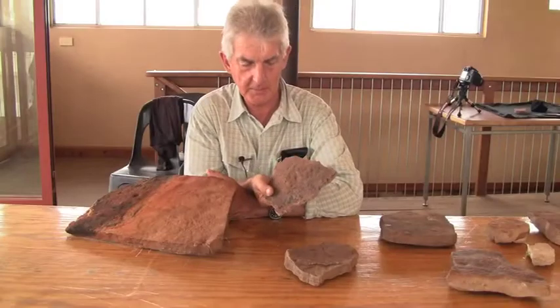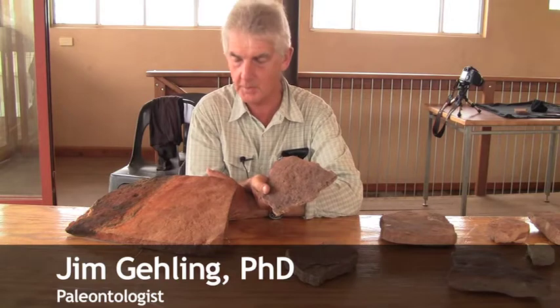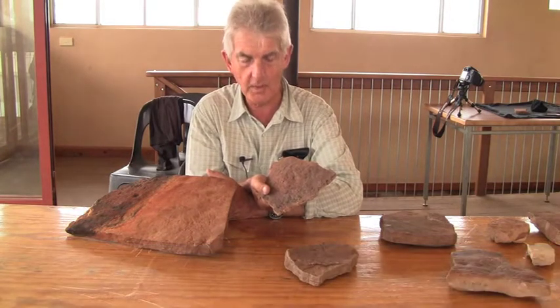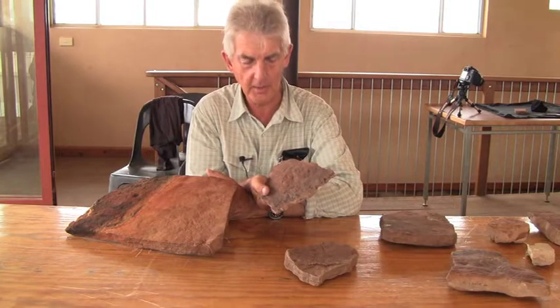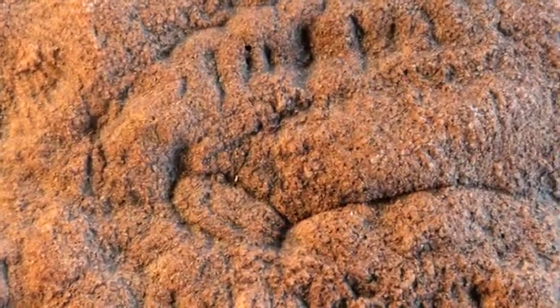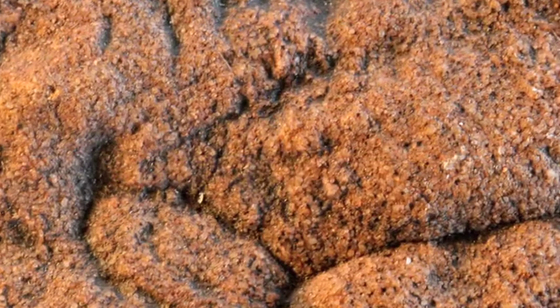This particular specimen of Kimberella is the final resting place of the organism. We see it has a very distinct ovoid shape, and the rim is quite sharp, and then there's some frills inside the rim. And that's made us think that this could be some kind of an Ediacaran sea slug or a mollusk.